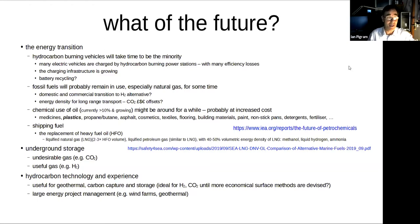But I really think we can get underground storage working. Undesirable gas like CO2 can go there, and useful gas, you need to put the swing winter use hydrogen into a place so that you can suck it out quickly in the winter. So during the summer, you can populate it. And therefore, the hydrocarbon technology is pretty useful for geothermal, carbon capture and storage, and energy management techniques as well.